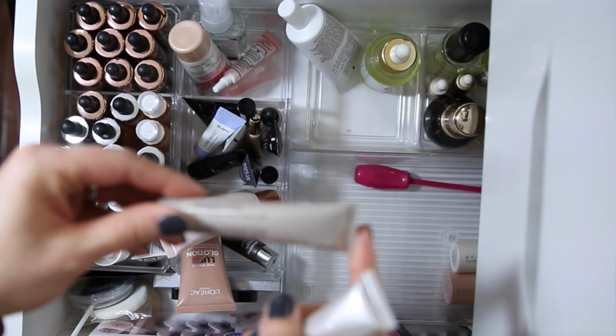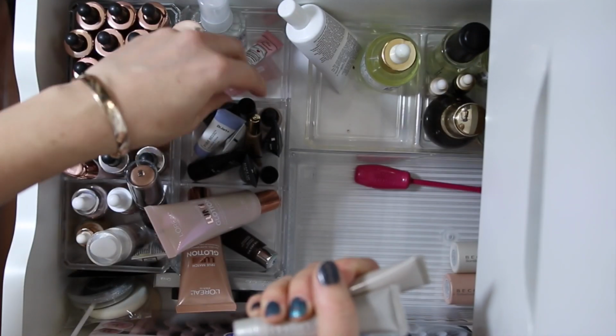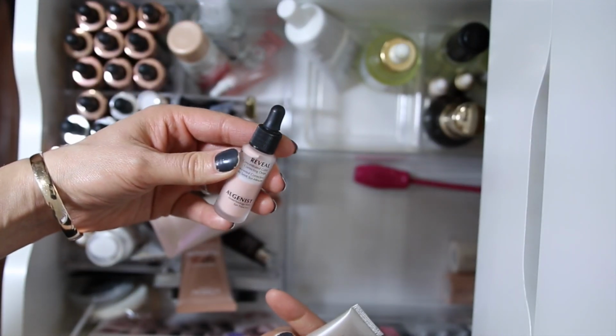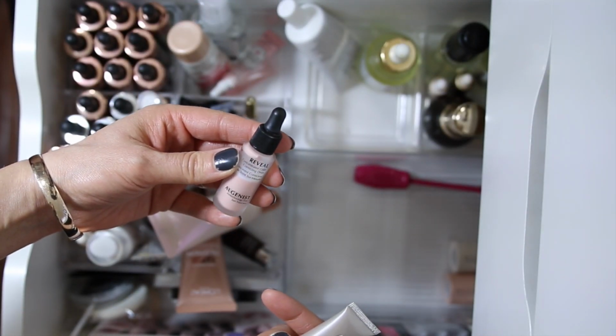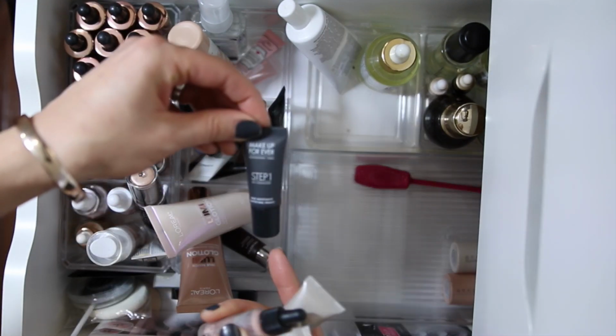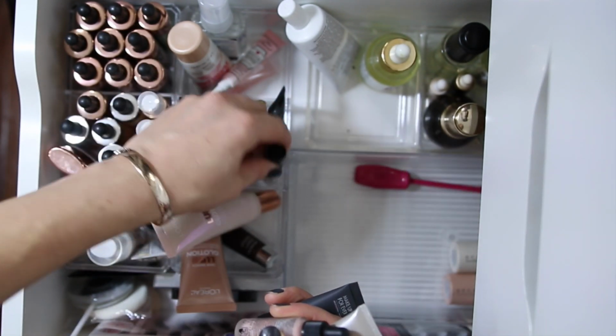And I actually have two of those, so I'm gonna get rid of both of them. This is the Algenist Reveal Concentrated Color Correcting Drops. I'm probably never gonna use that, so I'm gonna get rid of it. The Makeup Forever Step 1 Base Mattifier, and I'm gonna get rid of that.